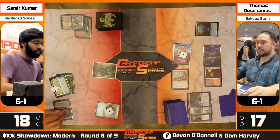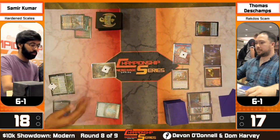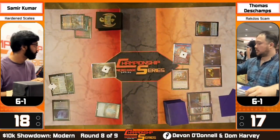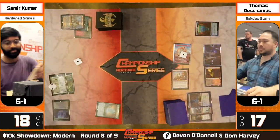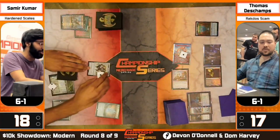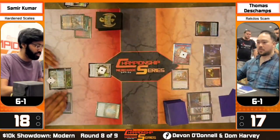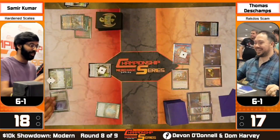Yes. So we're going to see Samir making a construct here and then doing that in his main phase to move that counter over to it. So that's a 2/2. That's now a 3/3. Still not big enough to tangle with the Fury in combat. Not much is at this stage, but it can maybe hold off the Ragavan. Yeah, giving us a decent-ish blocker for the Ragavan. Now, I want to take a look at the Scam list.